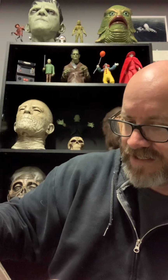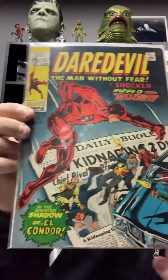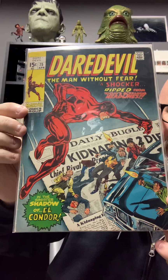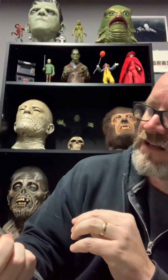Here's 75. This is one of my favorite covers. I don't know who El Condor is, but he's the bad guy in this one. But I do like this cover. It's one of the best covers in the run, I think. So, that is 75.